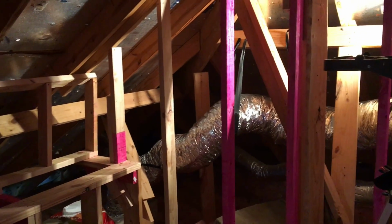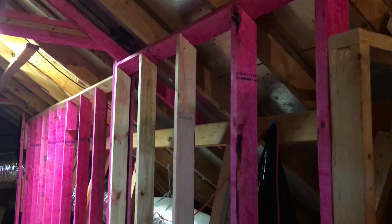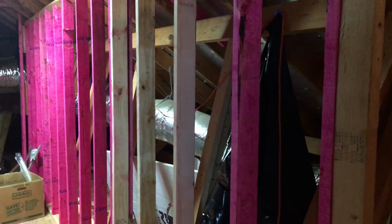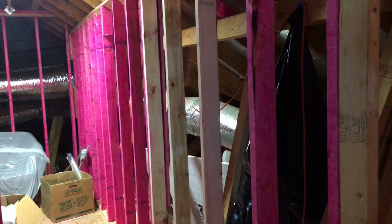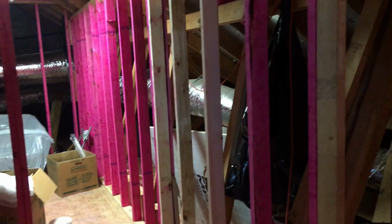Then what I'm going to do also is put this stuff called hat track on the walls, and basically it's a hat track you put the drywall on top of, and it creates a space where the vibrations don't go through to the studs.